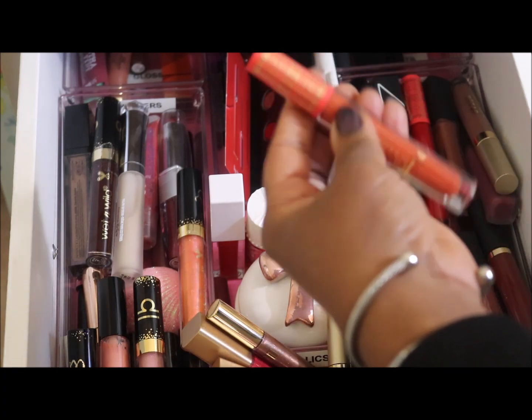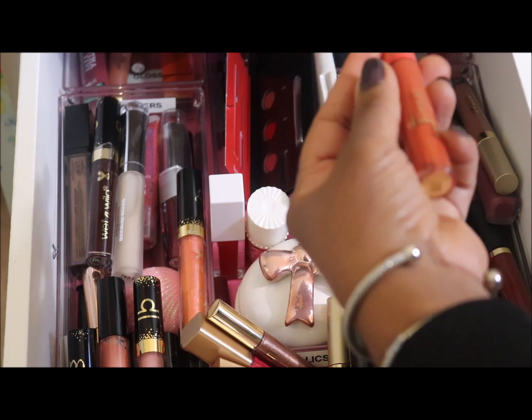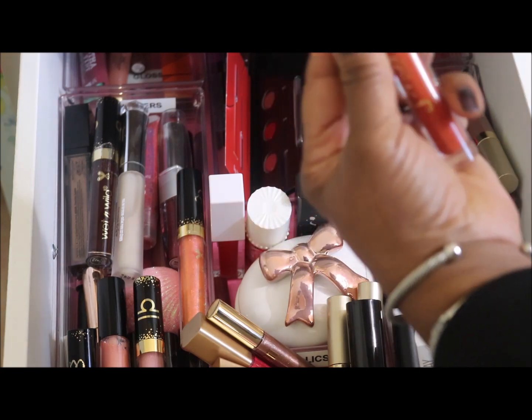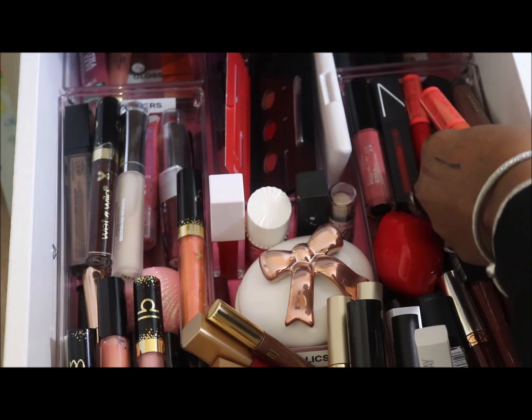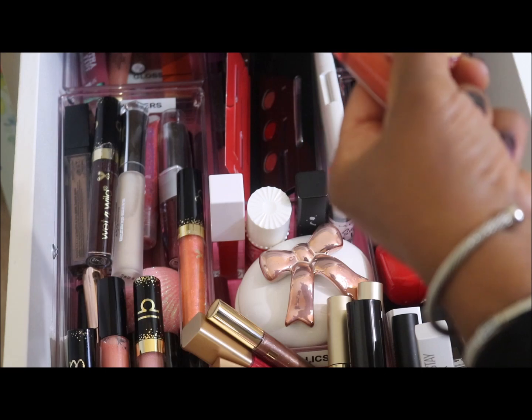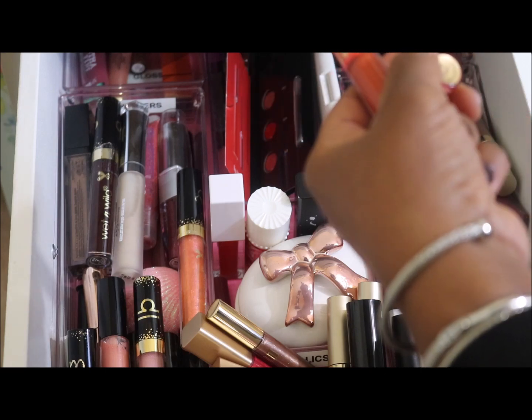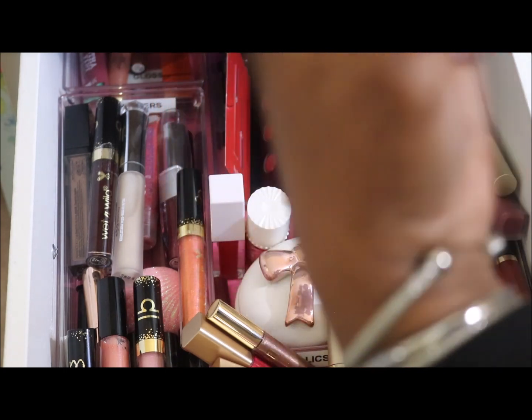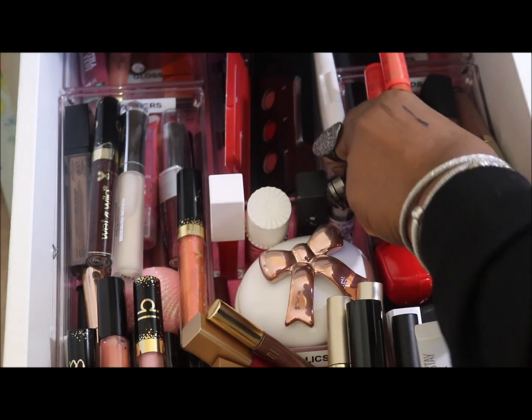So I'm looking right at the Juvia's Place Soil Matte. This is like a pumpkin color. And then I have another one that I hardly ever use either. This is an Afrique, and it's a matte. I've pulled these before, but I've never really gotten a chance to wear them.